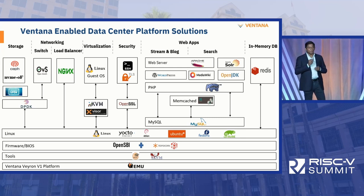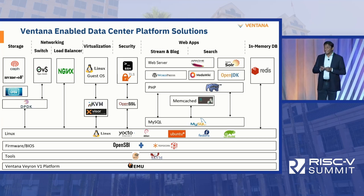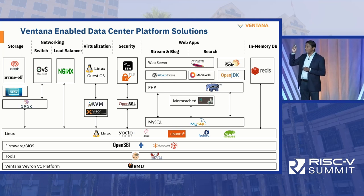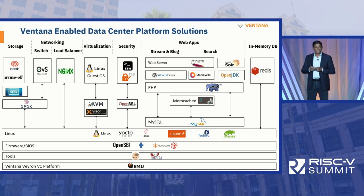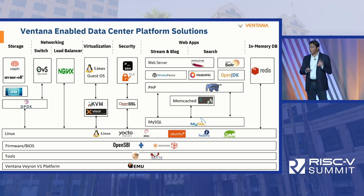So we have been working with several hyperscalers. We've been working with several OEMs since 2018 to ensure that all these building blocks that you see on the screen are fully ported, available. So anybody talks about, oh, ecosystem takes a while to come together, please send them our way. We'd like to educate them on why these things are all fully baked and ready to go, allowing you to productize quite readily. So software ecosystem is not going to be an impediment to productize Ventana Veyron V1 in all these markets.